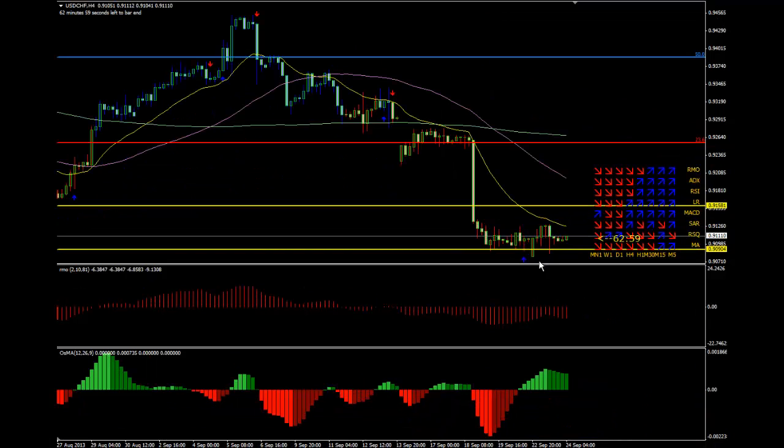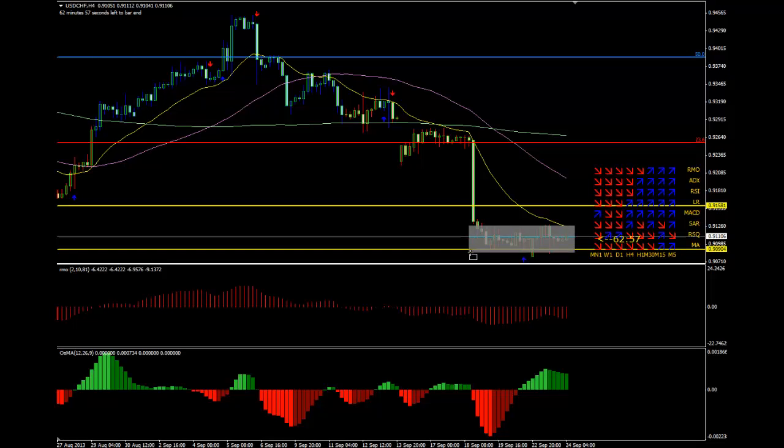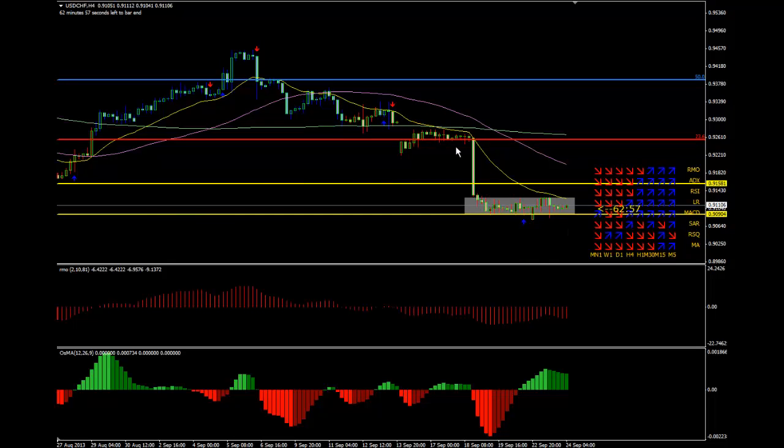There we go. You can quite clearly see a very consolidative band. So you can take a rectangular shape, which is what I tend to do. There we go. Box it nicely. Don't worry about these ones. This is exactly what you want to see, but we didn't see any price moving higher. We want to see a breakout of this to the downside because it's clearly showing us that we are in a negative trend.